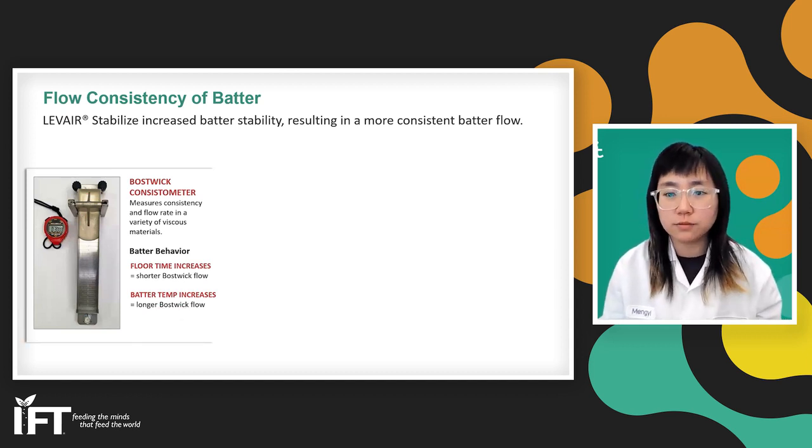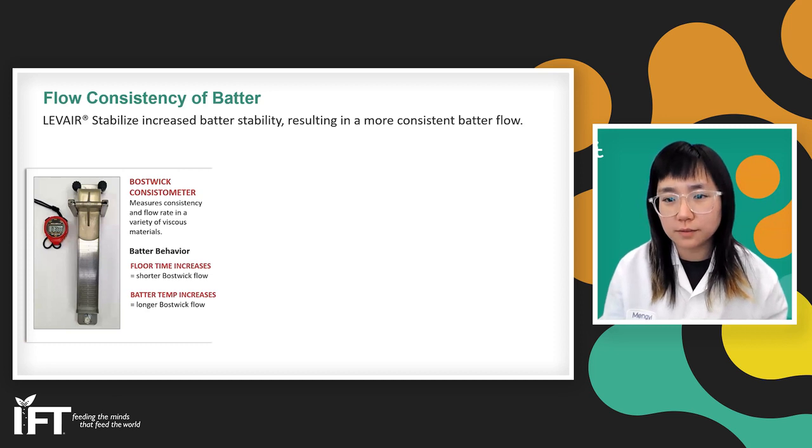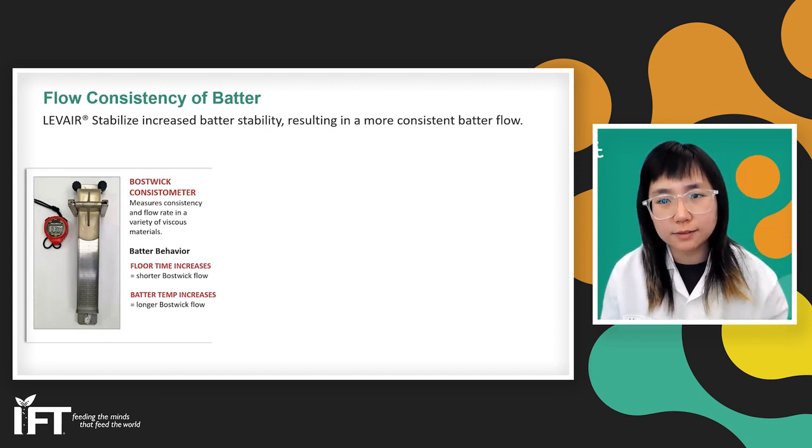Why does this matter? Take depositing, for example. Accuracy and speeds are important in this process. Changes in flow rate of batter will pose challenges in getting the batter to flow into the machine consistently, to flow freely from the hopper, and dropping the batter freely into trays.